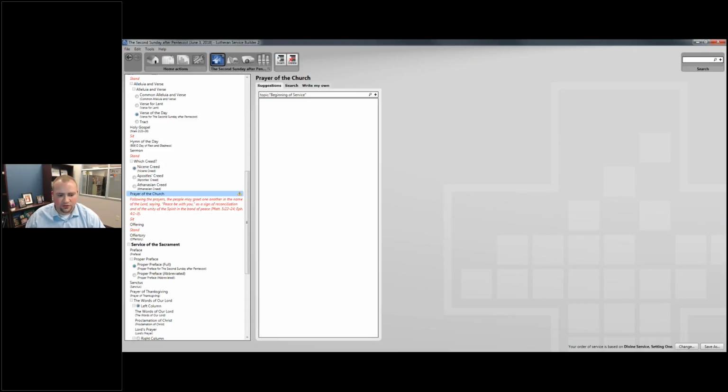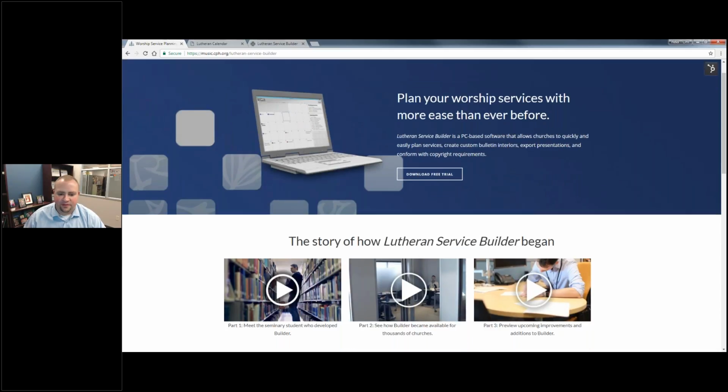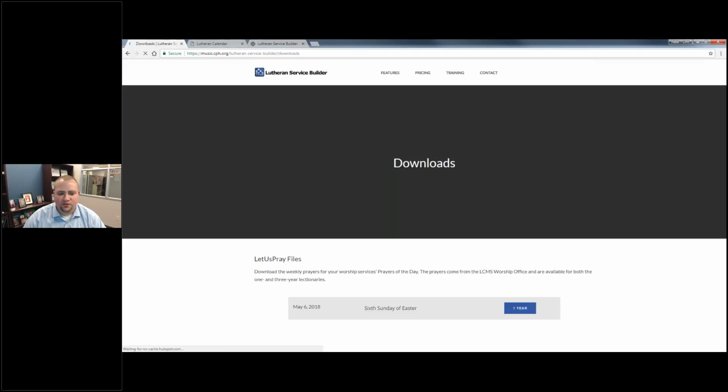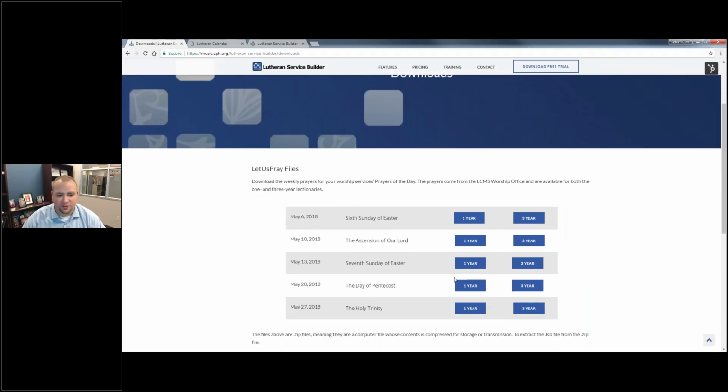So if you go to lutheranservicebuilder.com, it'll take you to our website, that's just a shortcut to get to music.cph.org/Lutheran-service-builder. Hard to remember that, just type in lutheranservicebuilder.com. And then in the bottom, in our footer, there's a link called Downloads. This will take you to our Let Us Pray files. These are prayers put together by the LCMS Worship Office that are appropriate for the days in the church year.